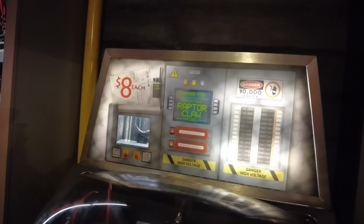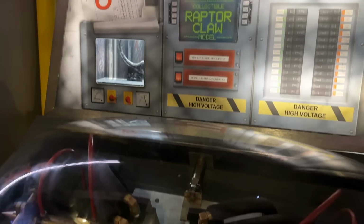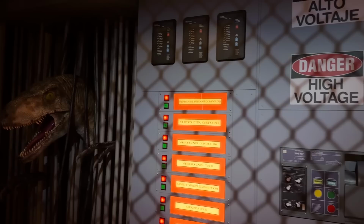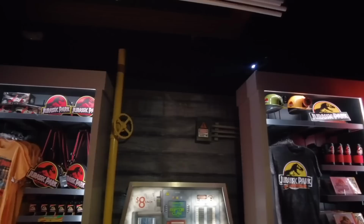More merchandise in this transition room, as well as another Moldomatic if you wanted the Raptor Claw Moldomatic. I'm kind of hoping there's a T-Rex one. And then there's another photo op, this time with that scene I was talking about with Ellie Sattler and the raptor. Mr. Hammond, I think we're back in business. And there's another Earl the Squirrel nod around the corner from the raptor.